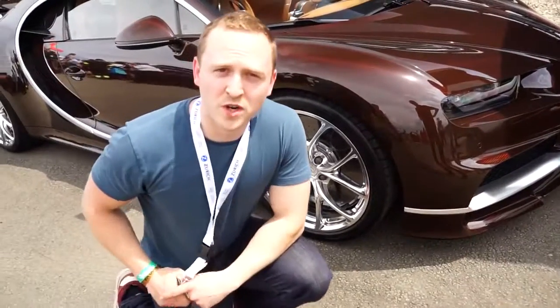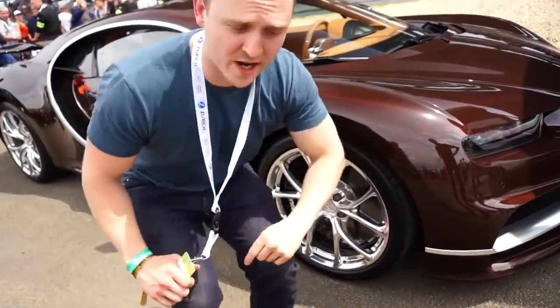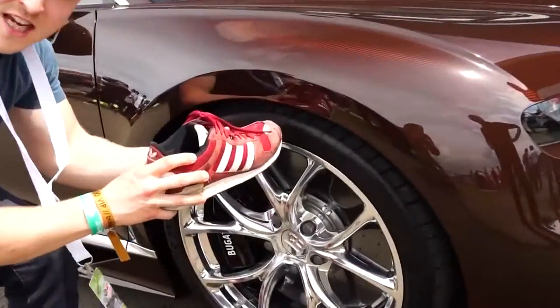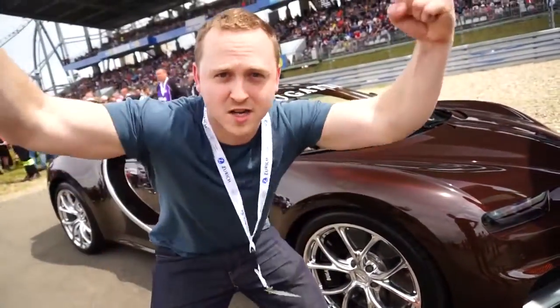So a lot of you guys want to know if the Chiron passes the MCM shoe test, so there's only one way to find out. I'm not going to actually excuse the socks, but you can see that there is no space for a shoe in there. So Chiron shoe test passed.